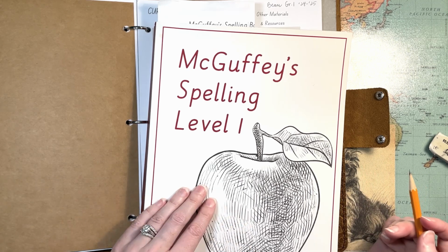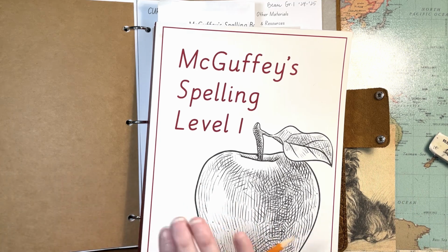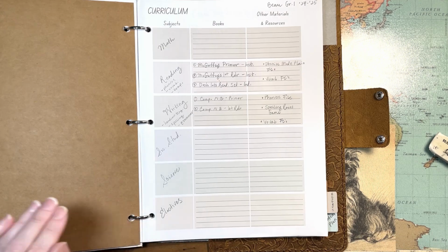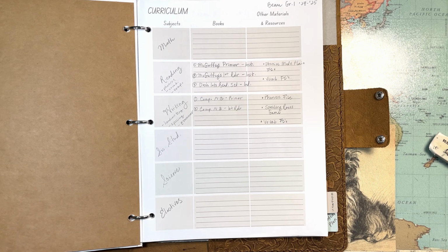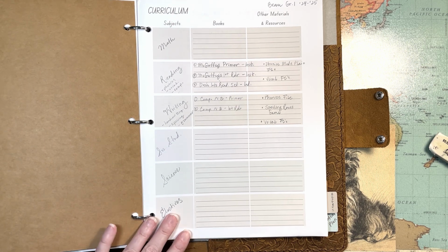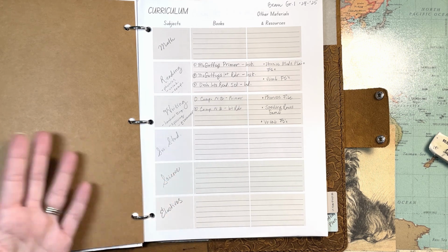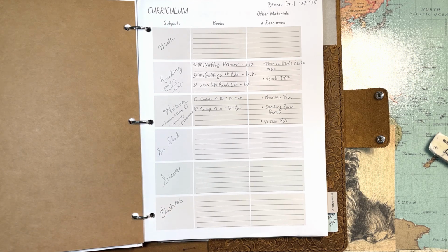The companion notebooks are a slightly different way to work with the McGuffeys than my McGuffey plan that I used with William, which was working fine and everything. Sometimes I just want to try stuff. It's not that other things weren't working. It's just, oh, maybe I want to try something this way, and maybe I felt like it was a little bit more everything together. So for the sake of feeling more simplistic, I wanted to try it out. So we'll see how it goes.